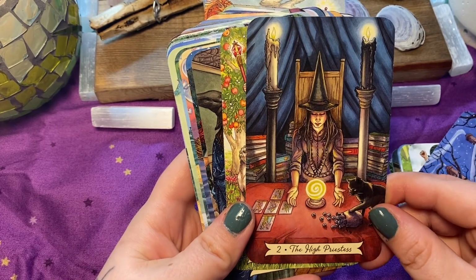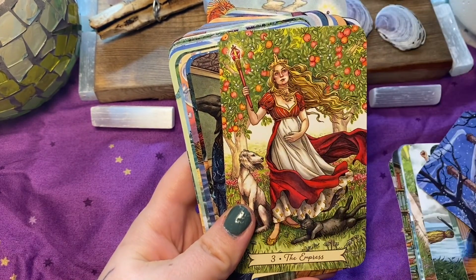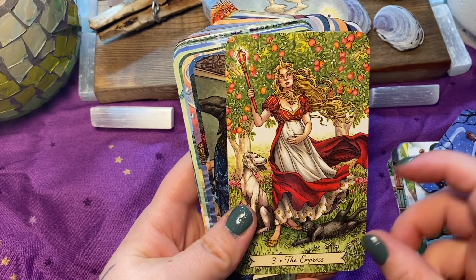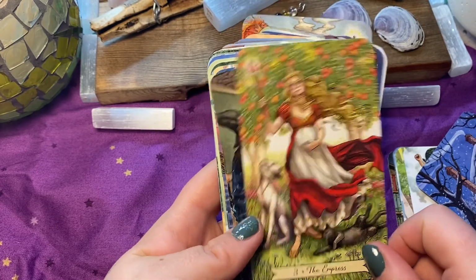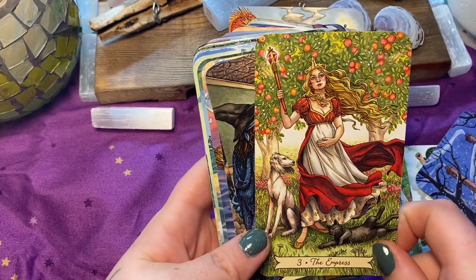The High Priestess. The Empress, and I like how there's still lots of things growing. She's pregnant. She's got a dog and a cat.